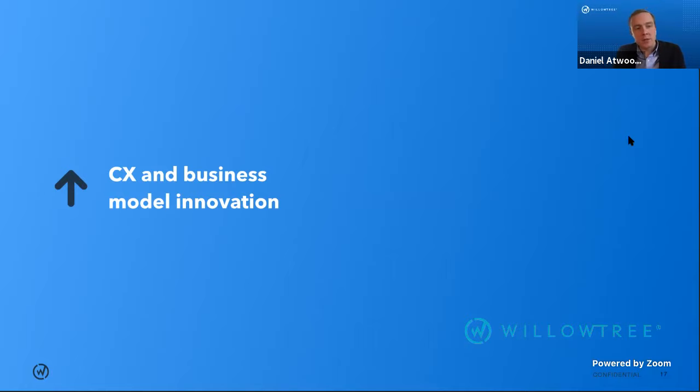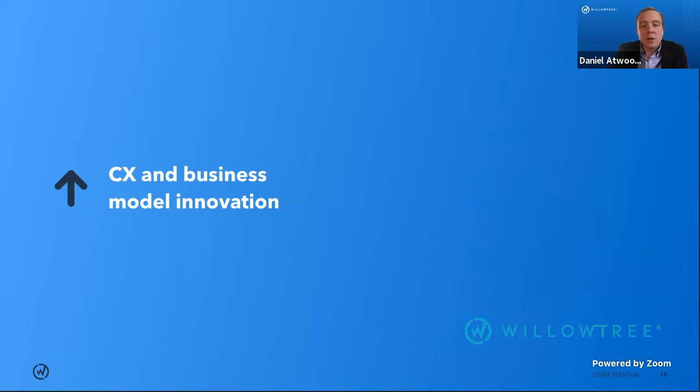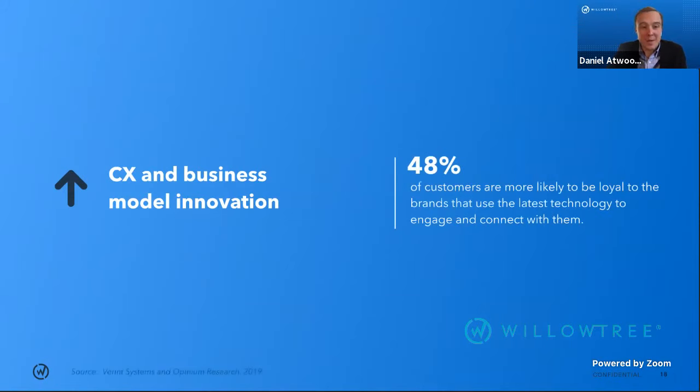That might mean there are new competitors, or existing competitors or new entrants, that are experimenting with applying subscription models in your space, or the sharing economy, whatever that means to you, Internet of Things, AI, machine learning. Of course, everybody is always asking about this all the time, and with good reason. It has implications almost everywhere. Among the many reasons that so many of us feel that pressure to continually evolve our digital offerings is that we know, and the data backs it up, that customers reward those brands that are able to take advantage of the latest and the greatest where it makes sense.